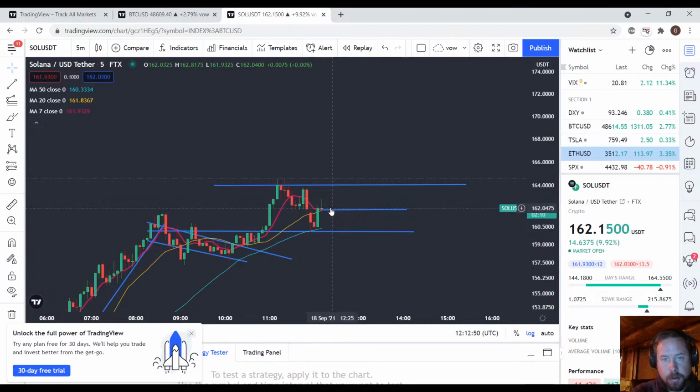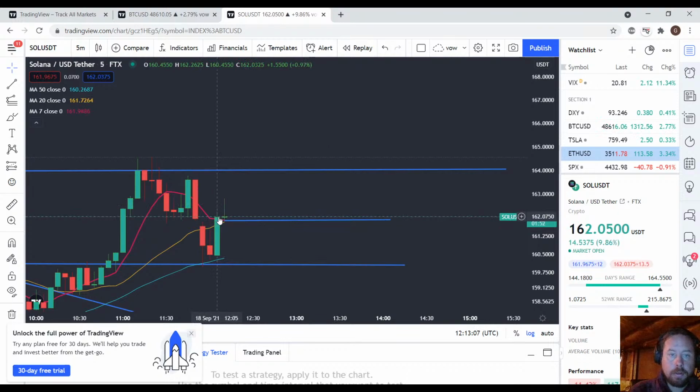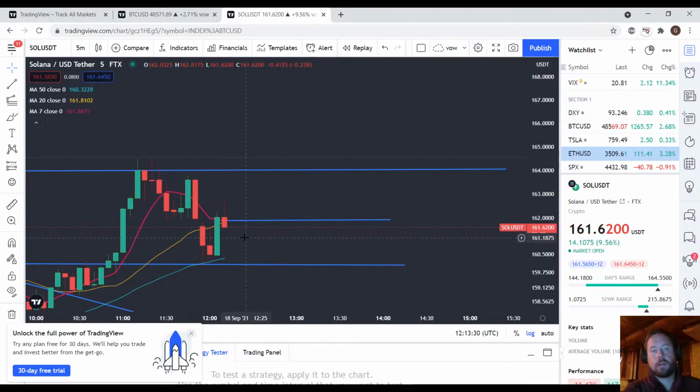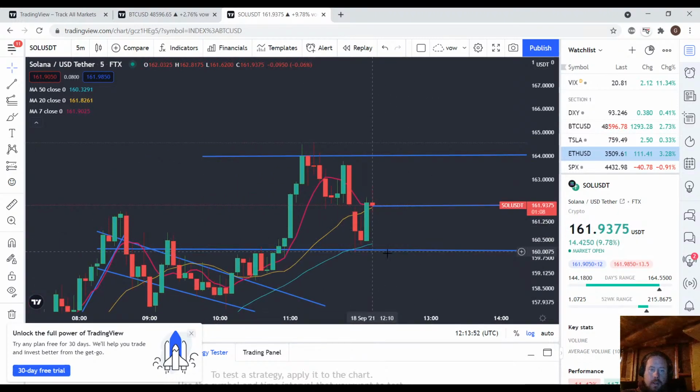If we stay above here, there is also a short-term trade from here up till this point here. If it's closing above the moving averages, let me just zoom in a little bit to see. But these are just very, very small trades, because then you're trading within. Seems like we're gonna close under anyway. This seemed to be strong support.